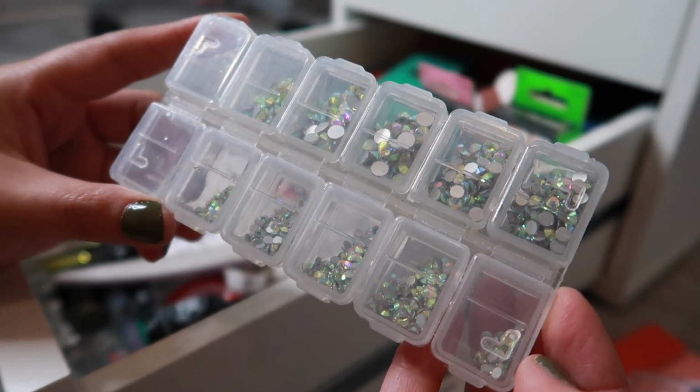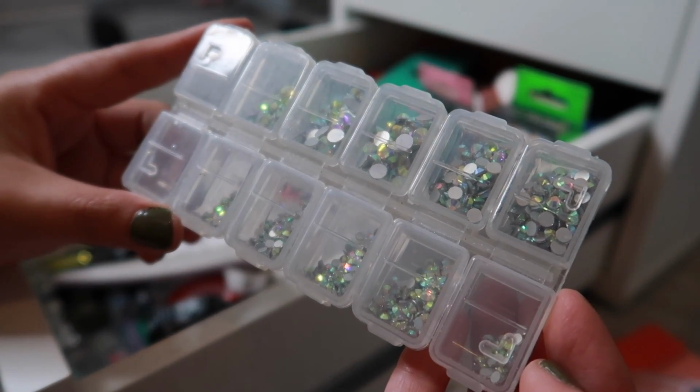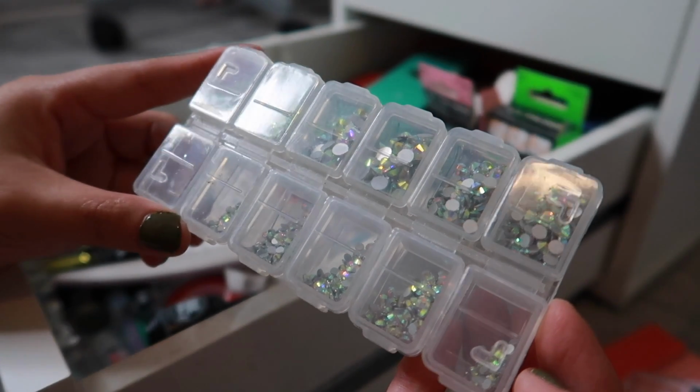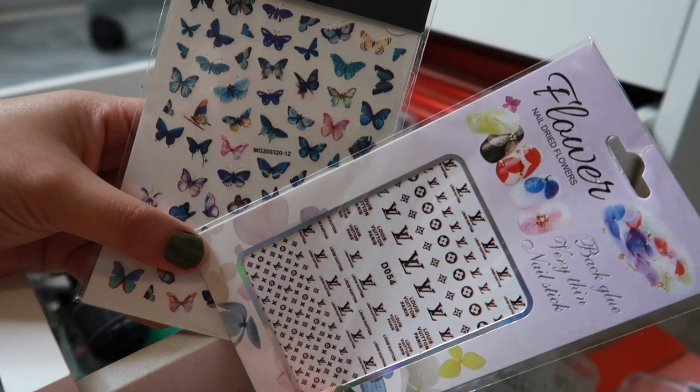These rhinestones I've had for a while, and I've been using them for makeup, and I literally just have them in my nail drawer. But I do want to get a bunch of different kinds of gems and real rhinestones. And then I have some nail decals.